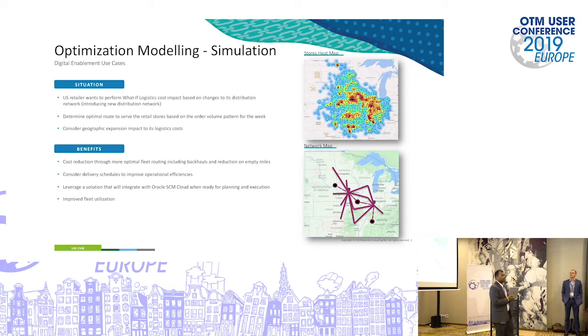So how are we going to solve all this problem? We have three use cases which we proposed and which have been accepted, and we are in the process of implementing them. The first one is the optimization modeling. Right now they are using Ruan services, as I said, to find the strategically best position to open a new warehouse, because they share their growth market.